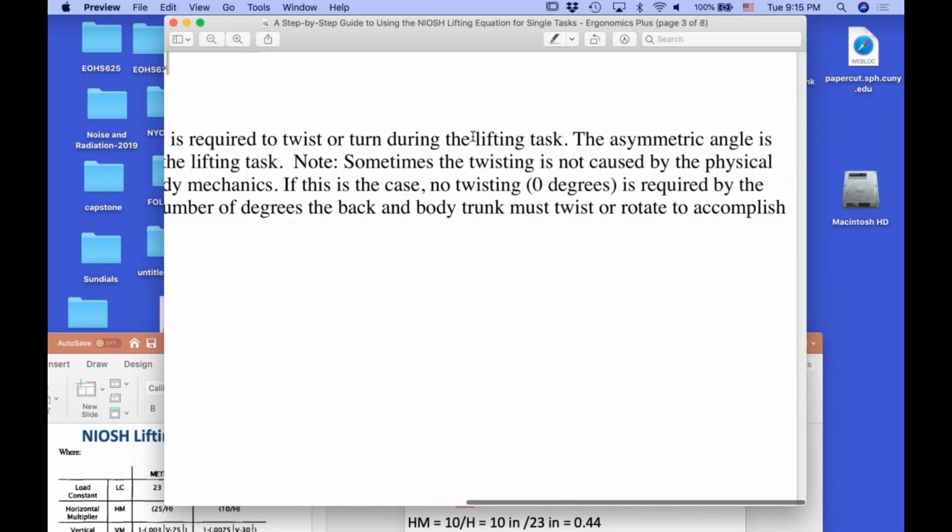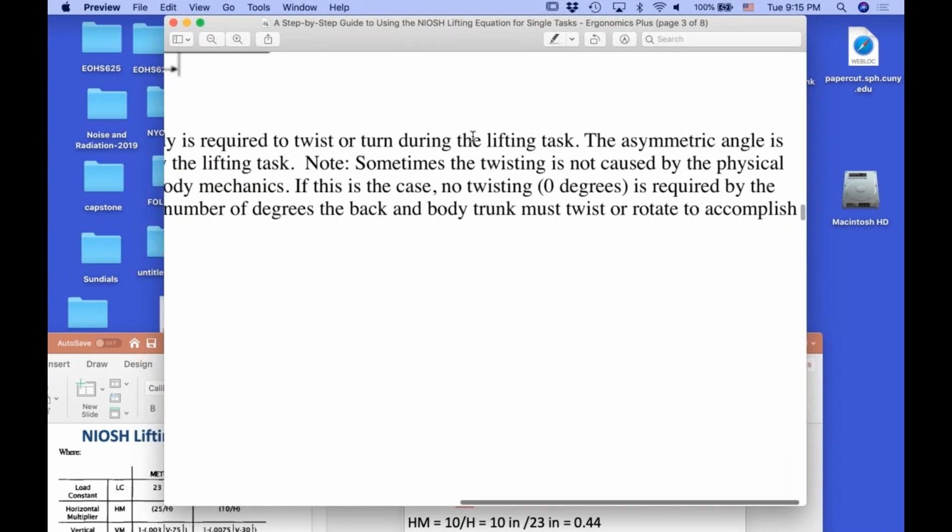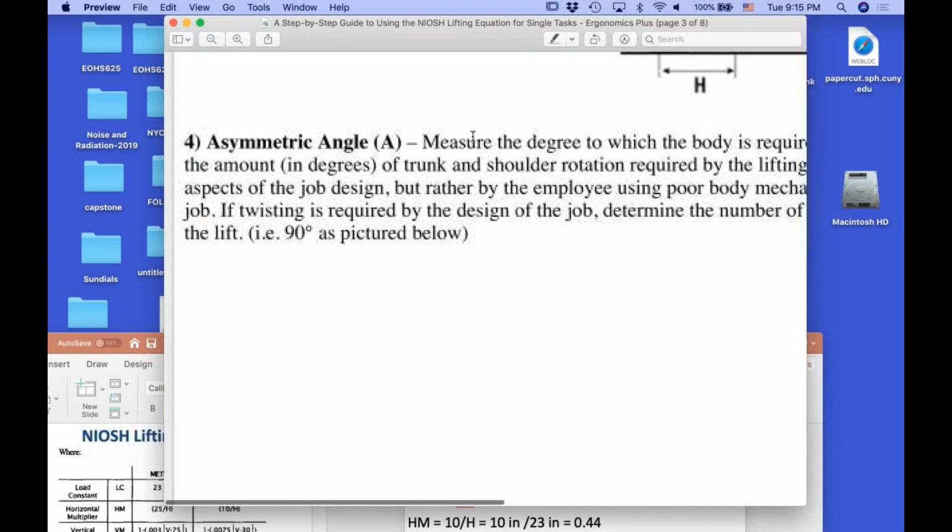No twisting is 0 degrees. It's based on twisting, so it's not based on reaching. It's angular. In other words, if he has to turn to a different angle. If he has to pick it up and move this way, that's 90 degrees. Or if he's got to pick it up and move this way, it's 45 degrees, for instance. And there's a starting angular point and an ending angular point.